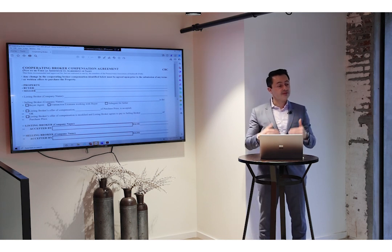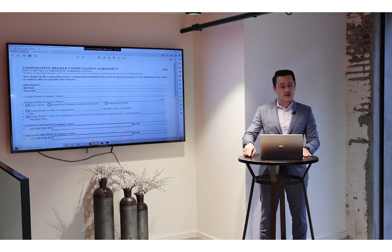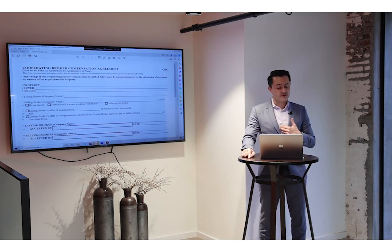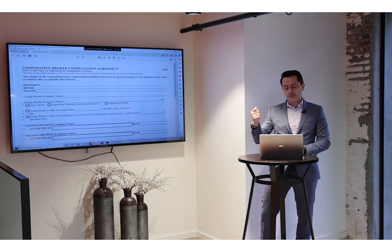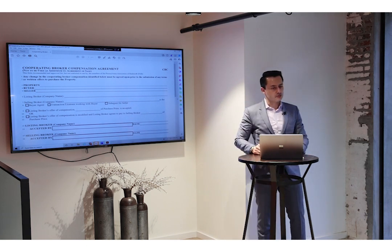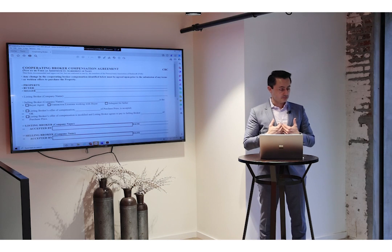And believe me, I have had situations where the listing agent at settlement, I see they're getting 3.5% and they're paying me only 2.5%, and I pull out my form and the seller is there and they got to pay me. Because if you don't do that form, this form is not going to hold them accountable, because this is not between the seller and you. This is between the listing agent and you.